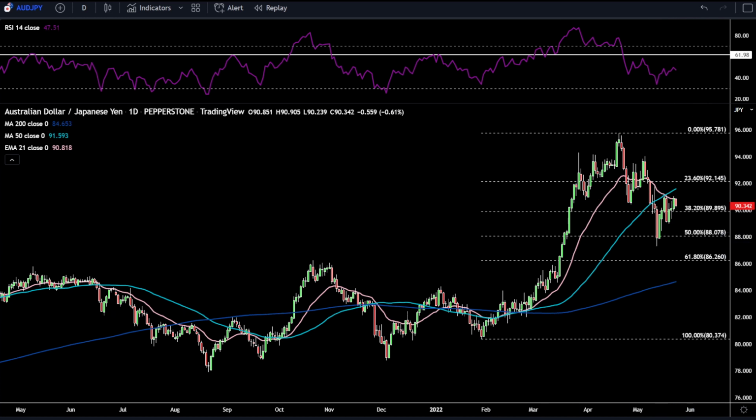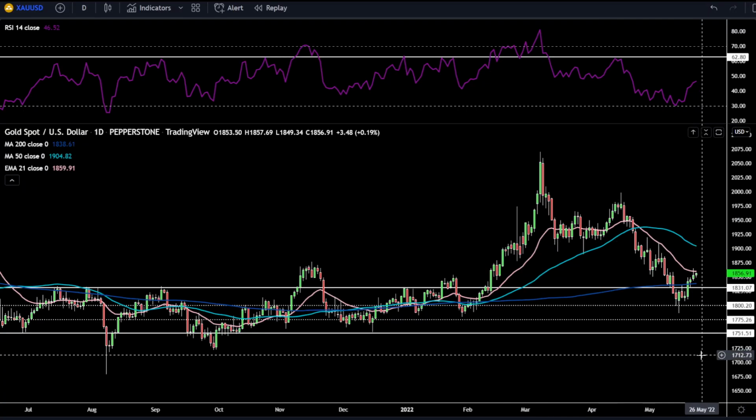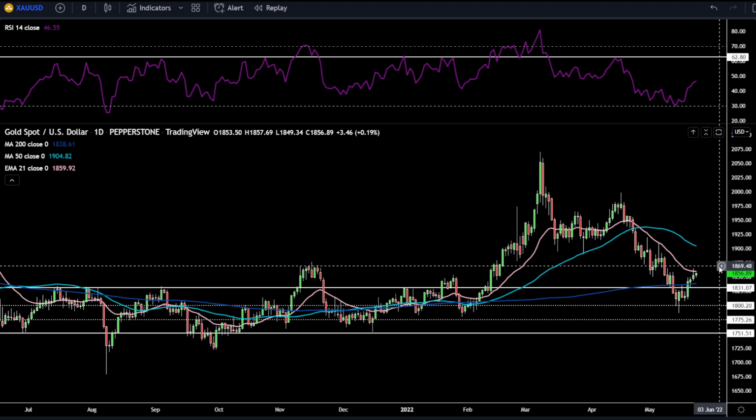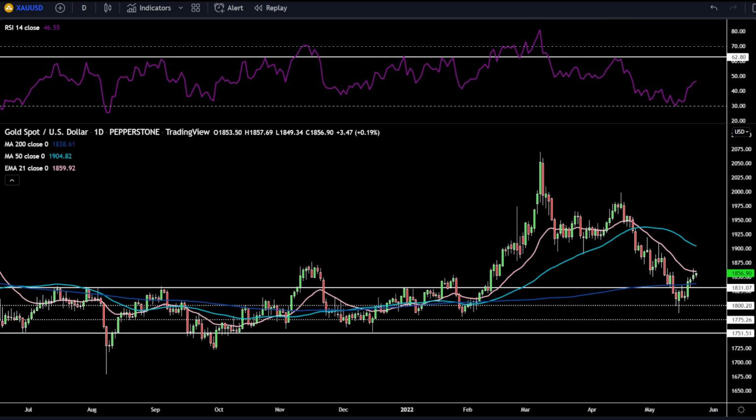Let's move on to commodity space. Gold in dollar terms is doing well. It's still above that 200-day simple moving average. The RSI's got a bit of room to run. I think 1875 would be the next key level of resistance, 1870 around there. That's very important if we can get a breakthrough. Will this 21-day exponential moving average act as dynamic resistance? Will it hold? Will it bring the sellers in?